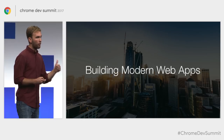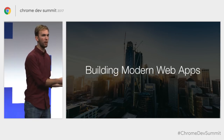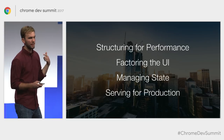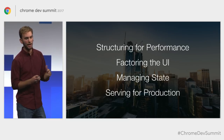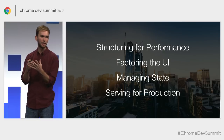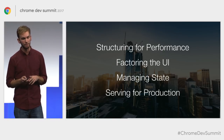So really, there are four main problems that we are thinking about when it comes to going from web components to entire applications. The first is how to structure your application for maximal performance, how to factor your UI appropriately, how to manage state within your app, and then how to actually serve your application in production. So we'll dive into each of these and see how we're thinking about marrying a bunch of the web platform features into doing each of these steps of building an application really effectively.